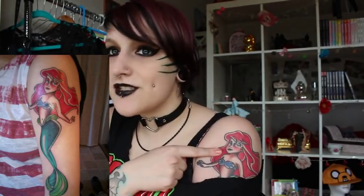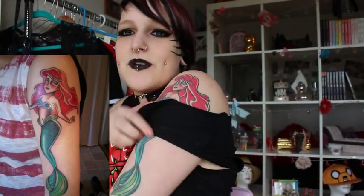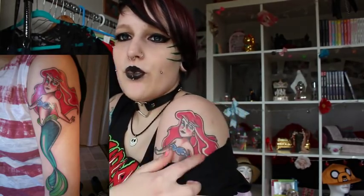This was the second tattoo I got, and I love it. It's great. I'm so excited about it, and I think it's so beautiful. Especially because the colors, they're so bright, like bright greenish, really bright red, and the purple, I love it.